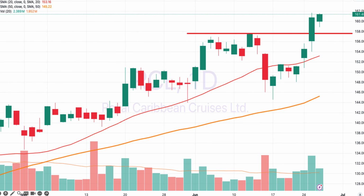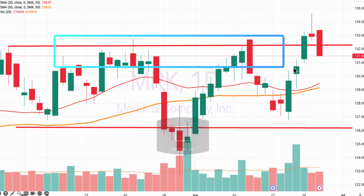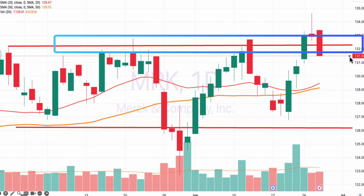If you take a look at the other one, this is the RCL, and you can see we've got a nice little breakout above the resistance as well. So again, these go nicely as a bullish strategy. Now for the sideways, again, nothing really has changed for me, and Merck is still on the list. As you can see, it's just a reversal at the top of the range. So I think in the next couple of weeks, I won't be surprised if it gets down to the bottom end of the range. So this is a good sideways play.